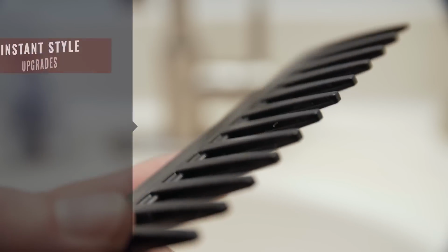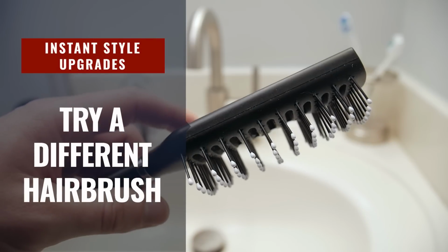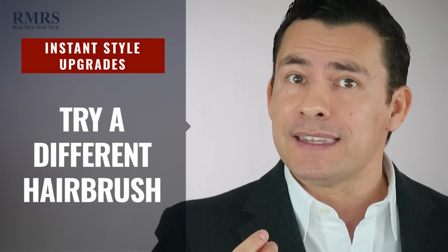Or go for a slightly different brush. Tons of brushes out there. There are brushes out there that don't have as many teeth on them. What this does is give a more textured look versus one that has a bunch of bristles. Bristle brushes are going to push the hair down and give a more flat, matte type of look.